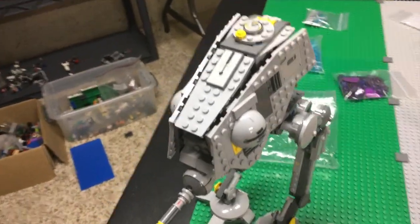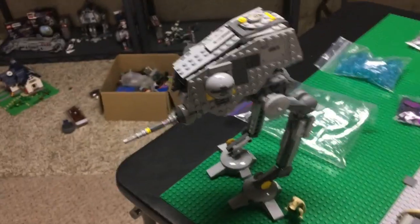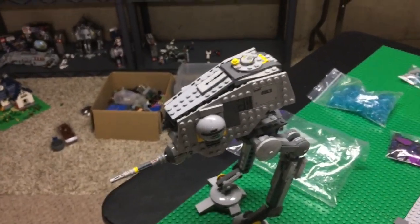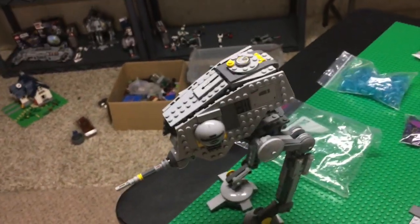If you guys do find it on shelves for about 40 bucks, I believe it is worth it. Any more than that, I don't really know. It kind of depends if you want to use it or not. But for the price I got it for, and for what it is, I really do like that, and that is my number 10. Let's move straight on to number 9, guys.